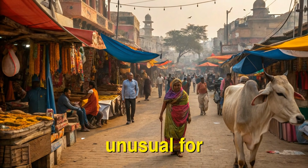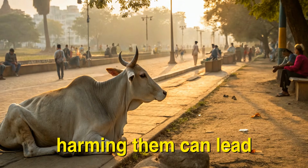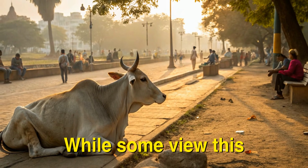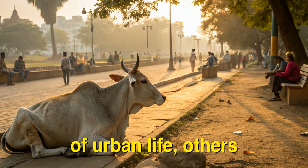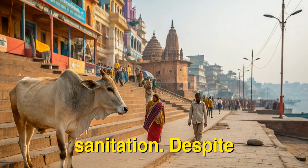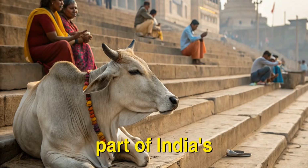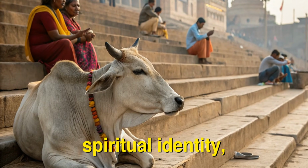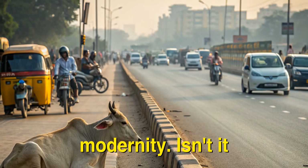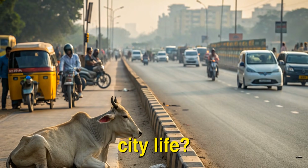It isn't unusual for communities to allow cows to roam around unbothered, as harming them can lead to severe repercussions according to religious beliefs. While some view this as a charming quirk of urban life, others see challenges regarding urban planning and sanitation. Despite these challenges, the sacred status of cows remains an important part of India's cultural and spiritual identity, prompting conversations about tradition and modernity. Isn't it fascinating how these sacred animals coexist with bustling city life?